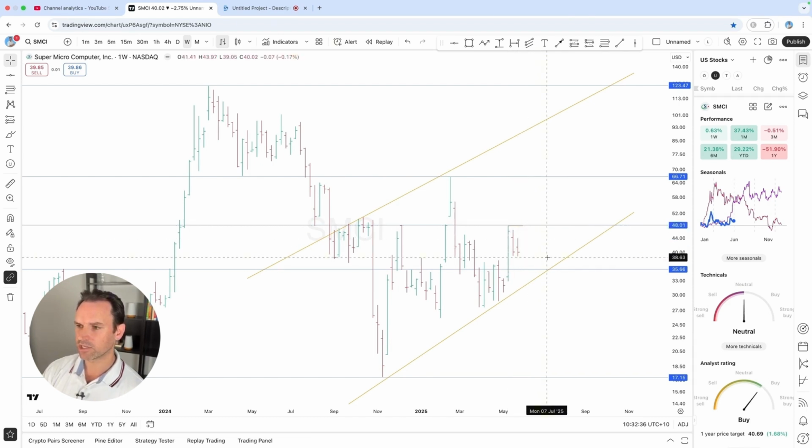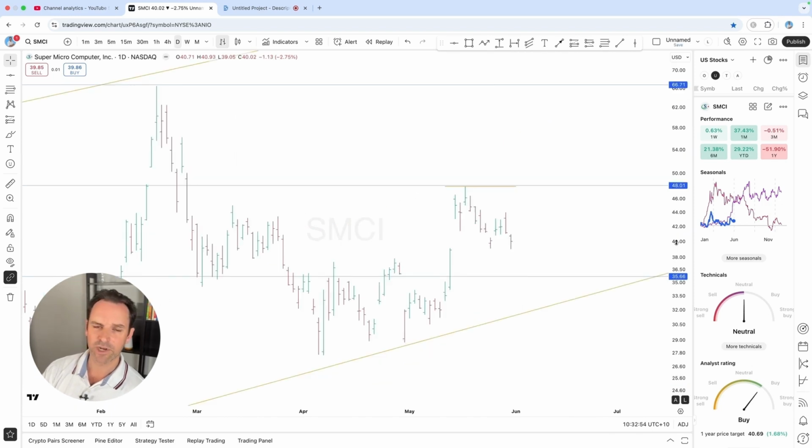It does, however, look as if there's a little bit of support around this level here, the bottom of these two weekly bars, around about $38. Now, if we look at the daily chart, we can see that that $38 level is a real level. You can see the peak here on this daily bar on 13th of May created a price peak of $39.10.